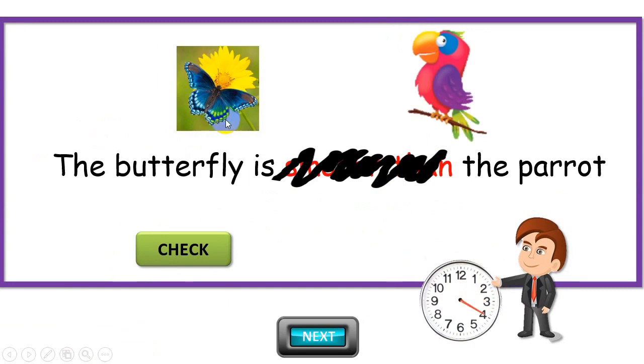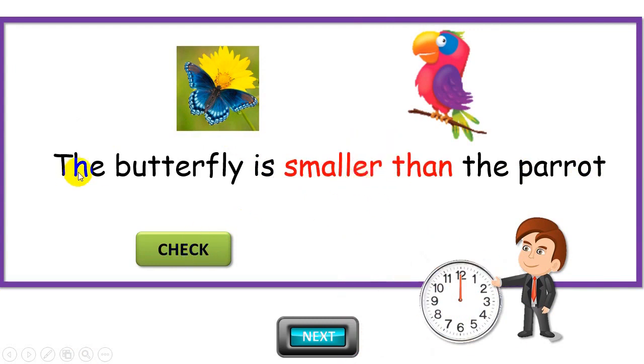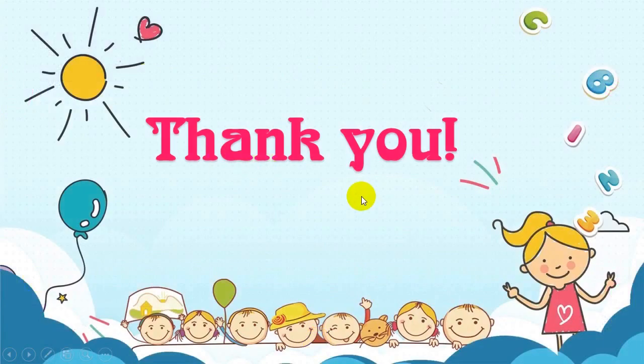The butterfly and the parrot. The butterfly is longer than, smaller than. Okay, let's check. Very good. The butterfly is smaller than the parrot. The butterfly is smaller than the parrot. Very good. Next. I have finished already.